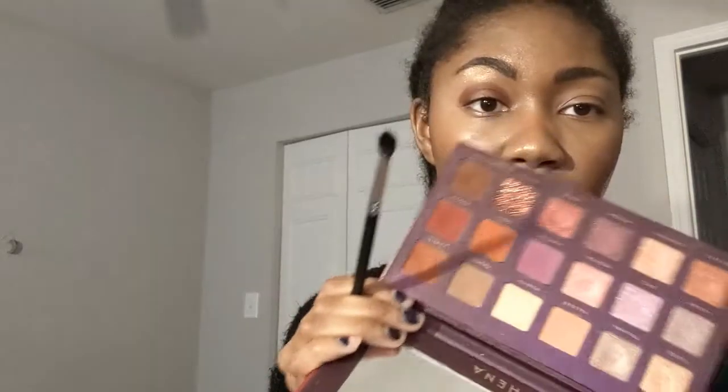I'm gonna take the shade Clever, which is a dark reddish brown, and pop that in the outer corner along with the inner corner and take that into the normal fold that I would have on my eye here. Heroic, which is a terracotta brown shade, I'm just gonna go right above that along those edges and blend that out. So fully blend the whole thing out.